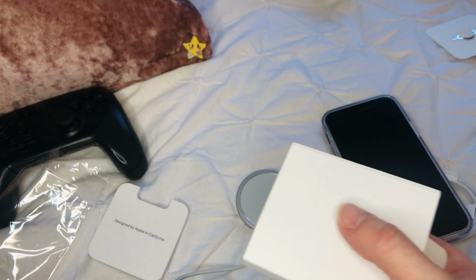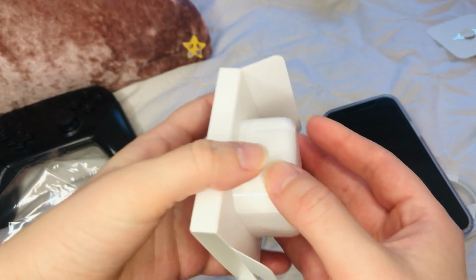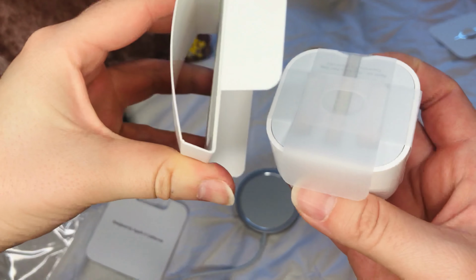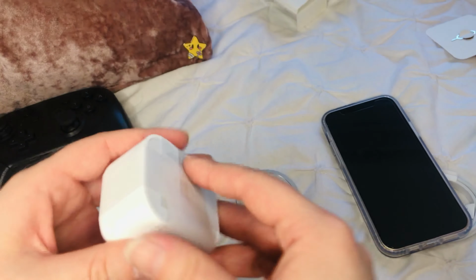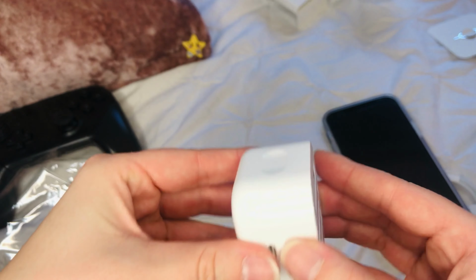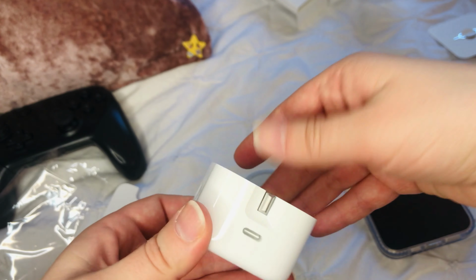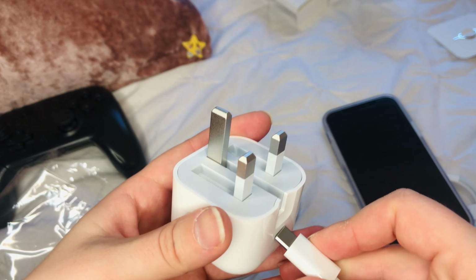Okay, right, there we go. Although that said, I do still have those two little triangle plugs from my last ones, so they do last. Oh no, please tell me this is a UK plug, right? How do you open this? Oh, that's snazzy. I like that. Travel friendly, very nice.